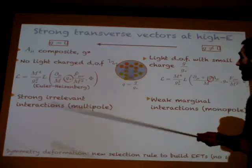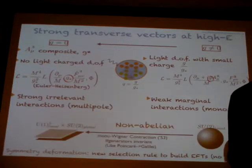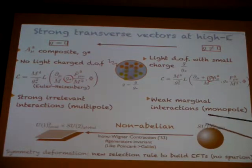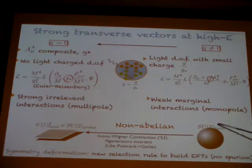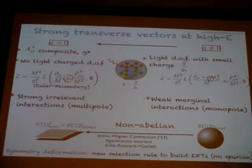So basically, this allows me to have exactly this picture in which I have some strongly irrelevant interaction and some weak marginal interactions. And I like to view the non-abelian extension of this as a deformation of the symmetry, because the symmetry associated with the weak gauged interaction, for instance, if I'm looking at the weak interactions SU2, it has the geometry of a sphere, just SU2.